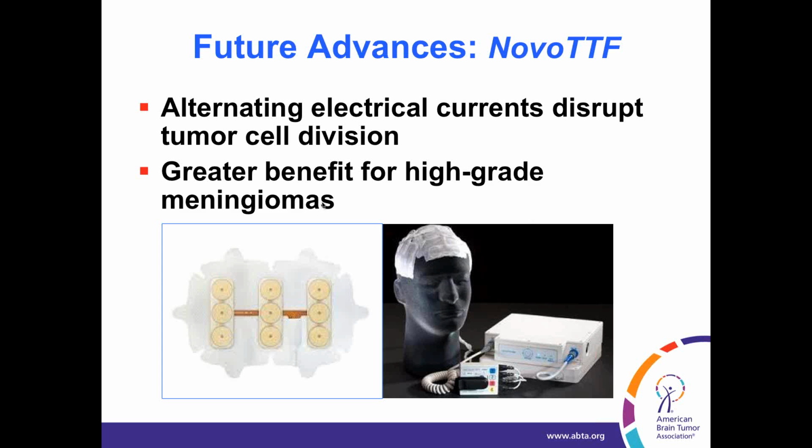So I think what you can see from this example and the clinical trials is that there are some really exciting new therapies on the horizon, and we think these will offer new hope for meningioma patients.